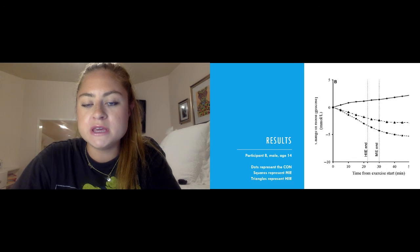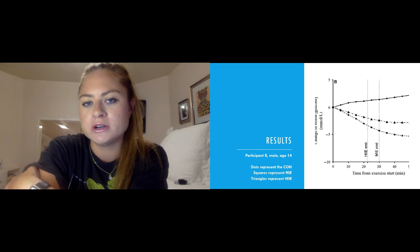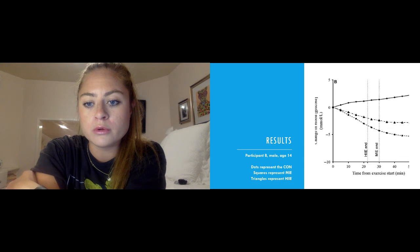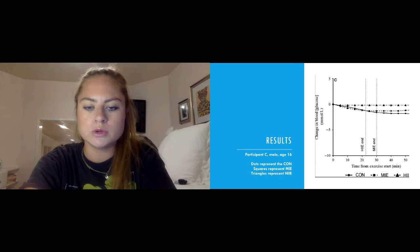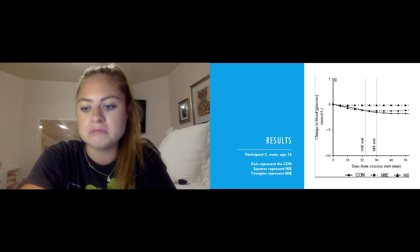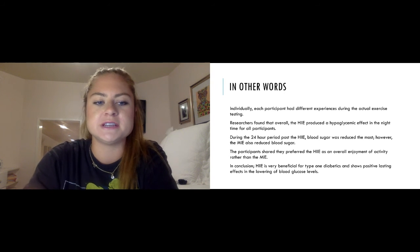The participant B, the 14-year-old male, he stayed pretty close to baseline during the control group, but then in the moderate intense and the high intense, he did go below, and he actually went more below in the moderate intense group during the exercise. And then for the C participant, the 16-year-old male, he was the closest to baseline during the exercise, with high intensity actually staying pretty right on. All right, so in other words, individually, all of them had very different experiences during the actual exercise testing.